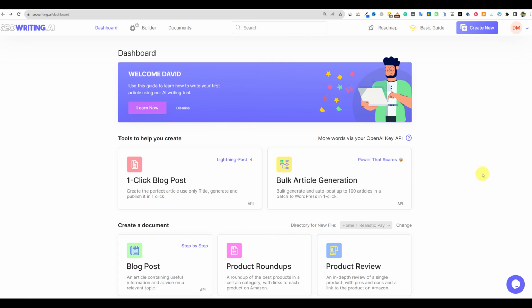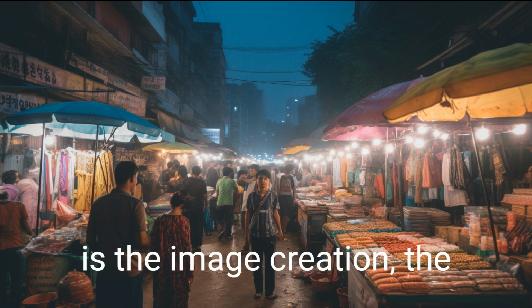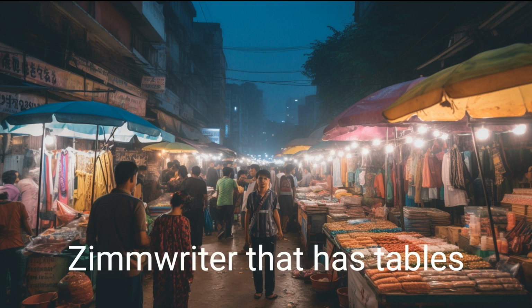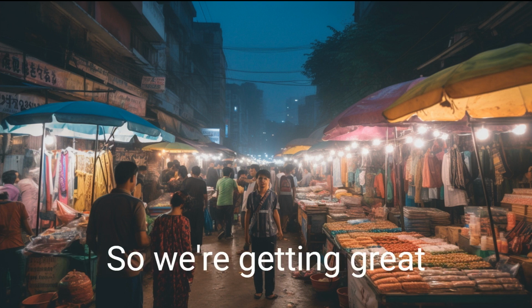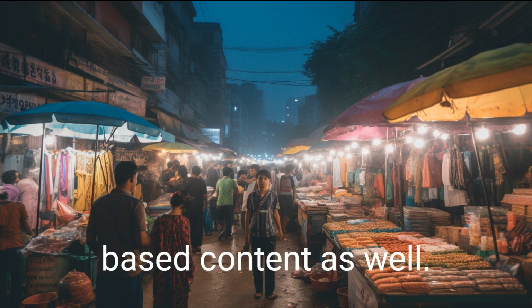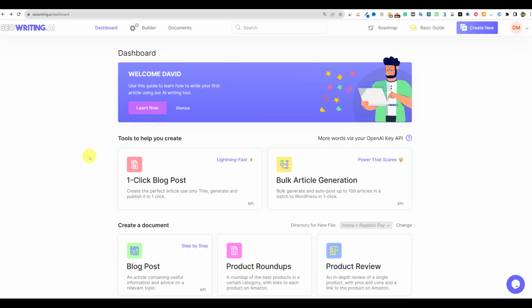But what I strongly recommend, until it's made its way onto the roadmap and so forth, is mostly utilizing these 2 right here. And the thing that stands out the most with SE writing is the image creation, and the ability to write content like Agility and Koala and ZimWriter, that has tables and lists and is well formatted, all that good stuff, right? So we're getting great structured content. They are working on getting even more factually based content as well. So they're doing a lot of things, even improving the software as we know it.